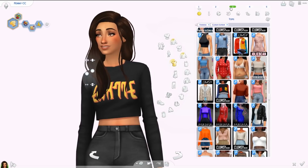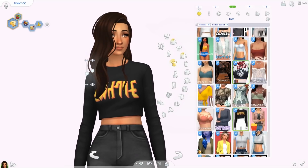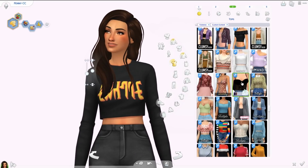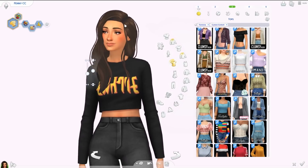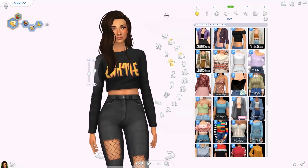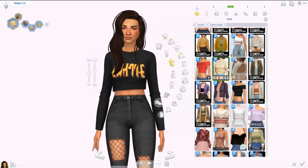And then the third top that I have is this Trix top. I'm not sure if this is necessarily new, but this is from a creator that I've never downloaded clothes from before. I only have downloaded their shoes before, but I decided to try out their clothes as well. You can actually download these jeans from the same post, but we'll look at them in a second. I think this is Maxis Match and it's quite cool.